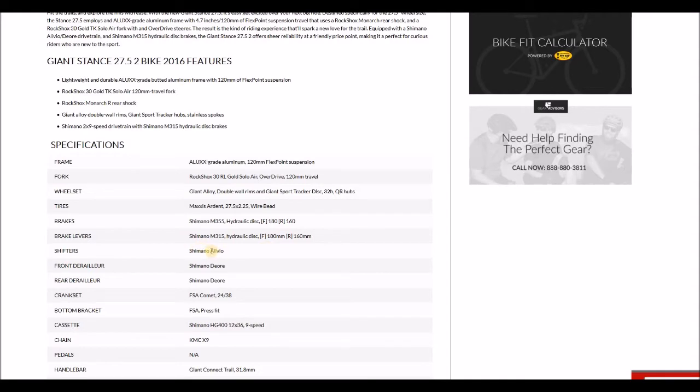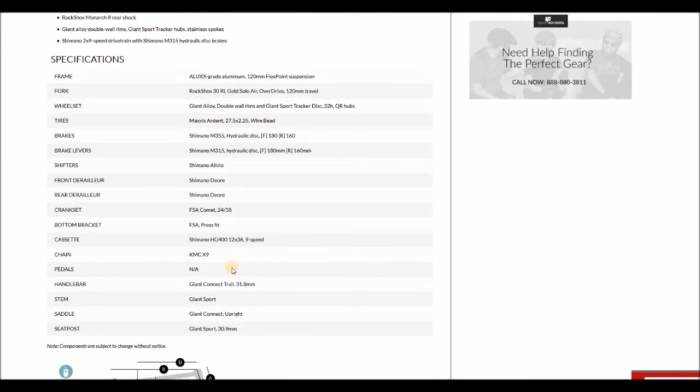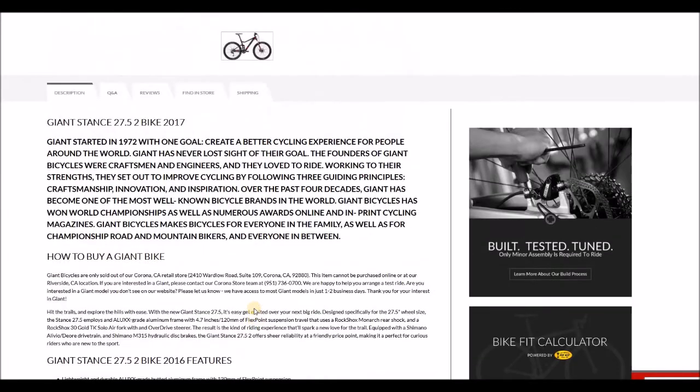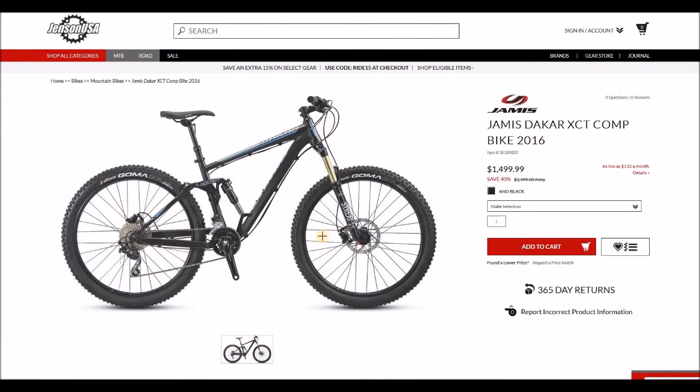Again, the shifters are a little bit lower grade than I was hoping for at this price range. Dior, 9-speed. Come on, we got to see a little bit better than that. I'd like to see a little bit better. Then again, it's not all the way to the $1,500 mark, but I think we can get a little bit better than that. It's good suspension, though. It's a RockShox, so I like to have more than the 9-speed in the back, though. I like to see a little bit better.